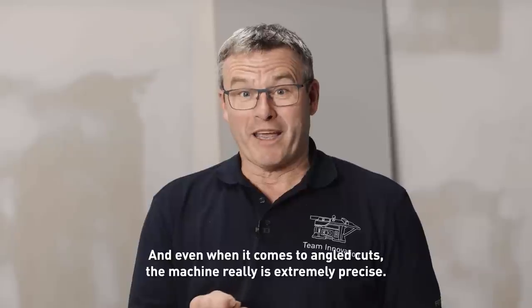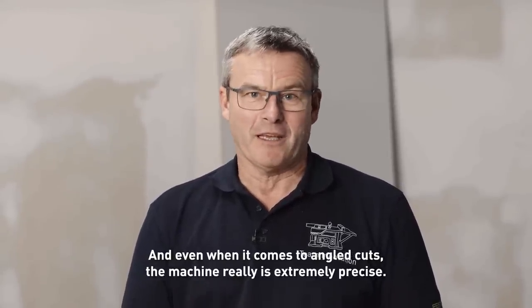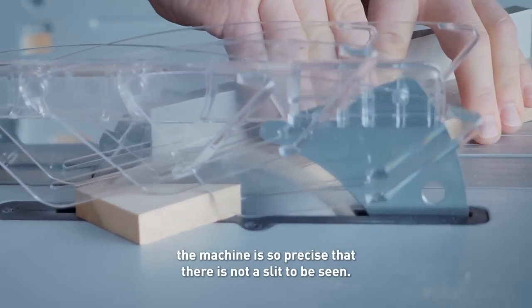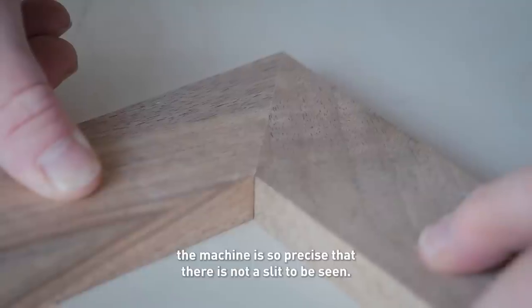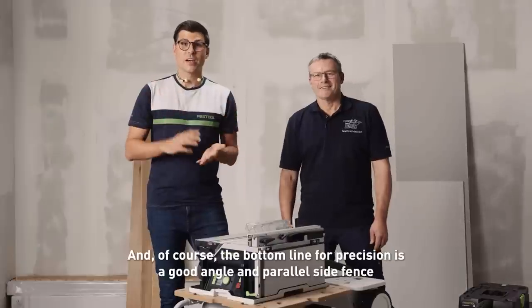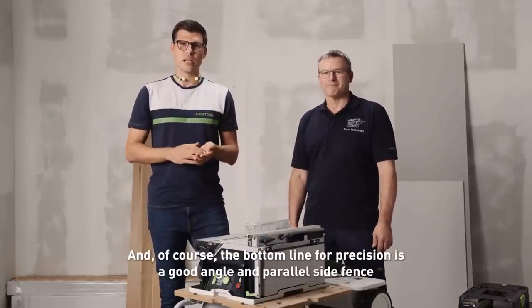And even when it comes to angled cuts, the machine really is extremely precise. The best proof of this is when you make a picture frame and look, the machine is so precise that there is not a slit to be seen. That's what I really call precision. And of course, the bottom line for precision is a good angle and parallel side fence.